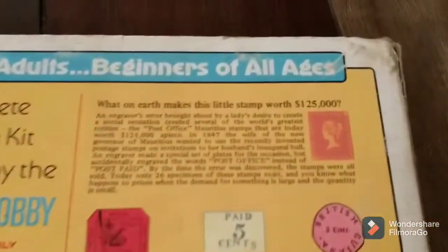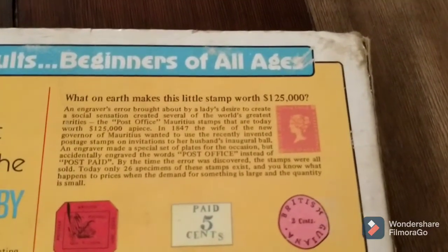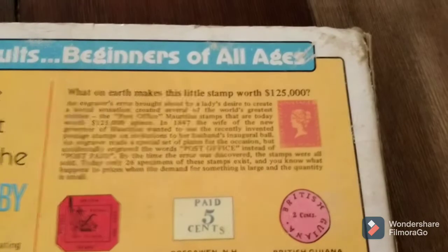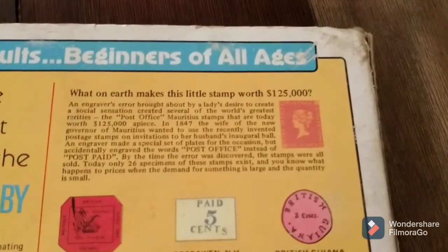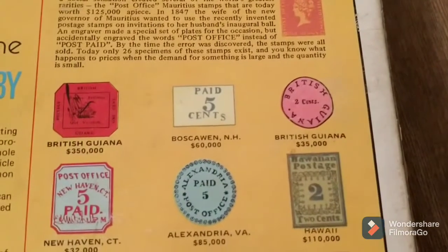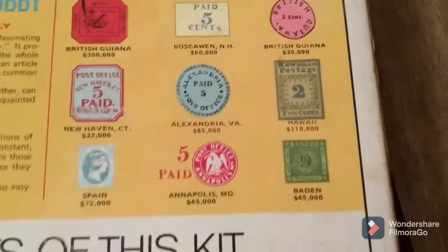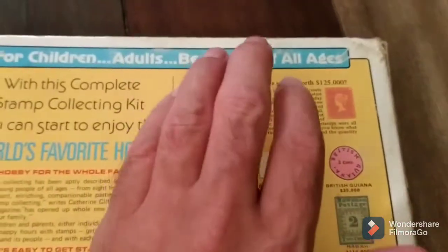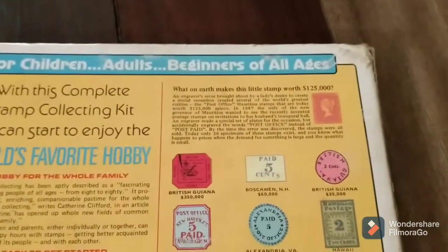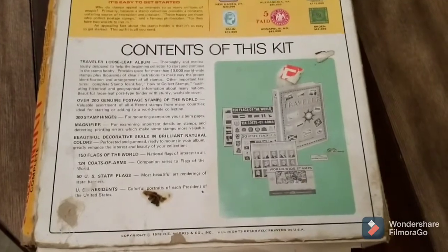And over here, it has a nice little story about why one stamp is worth $125,000. So I'll keep that on there, and maybe you guys can pause it and read that. And then they have other stamps on here worth 350, 60, 39, 32, and so on and so forth. Basically an error was made on that stamp, and only 28 exist, so it's all about supply and demand, same thing as coins. But let's go ahead and slip this cover off and see what we got inside.